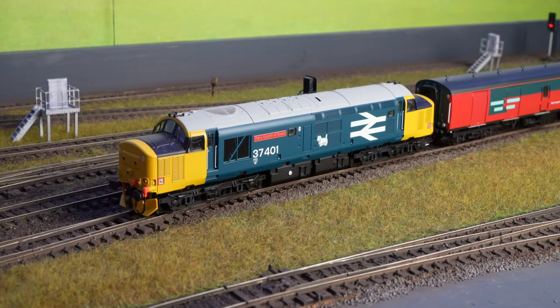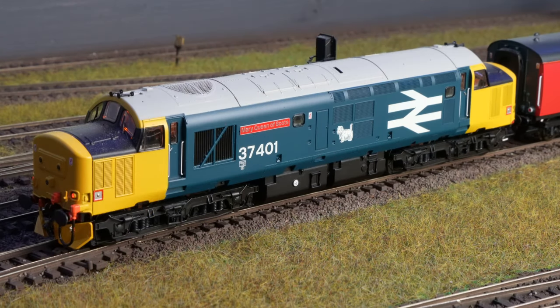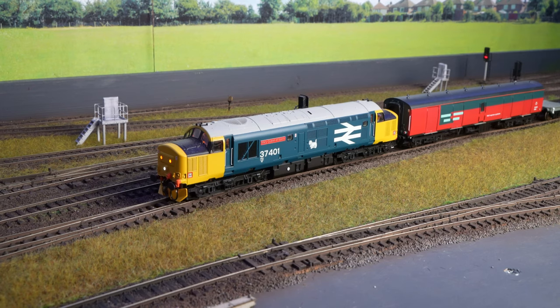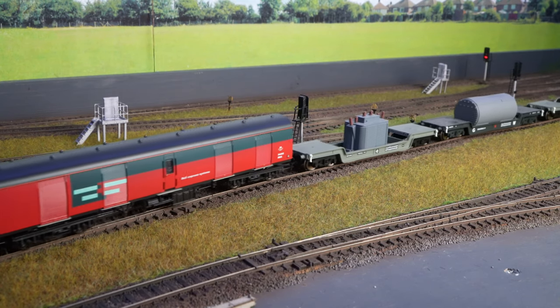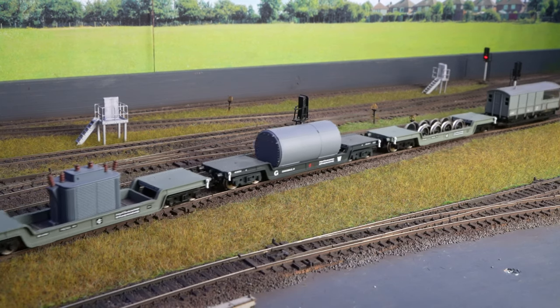This is class 37, Mary Queen of Scots. I'll go through its startup sequence now. I normally run this locomotive with a mixture of freight traffic, as you can see.